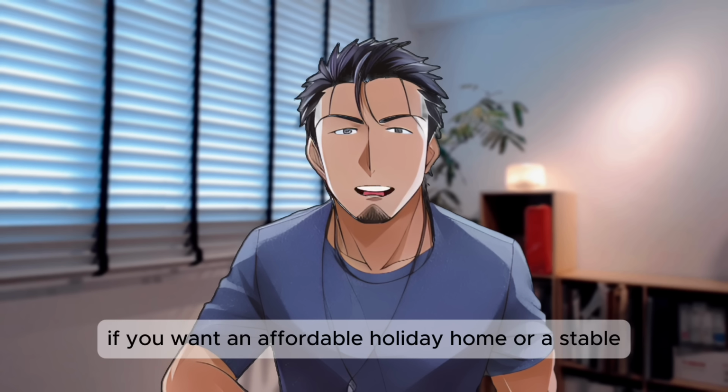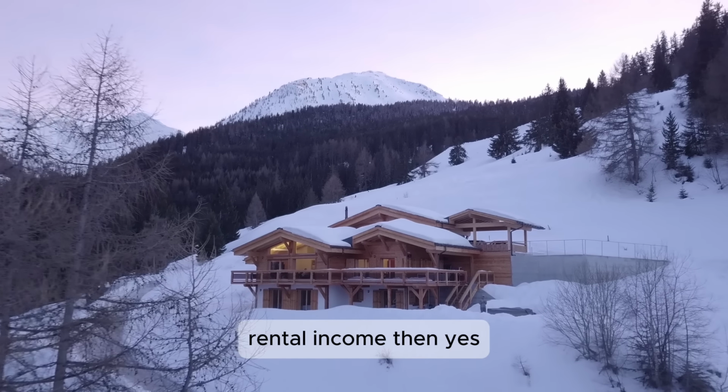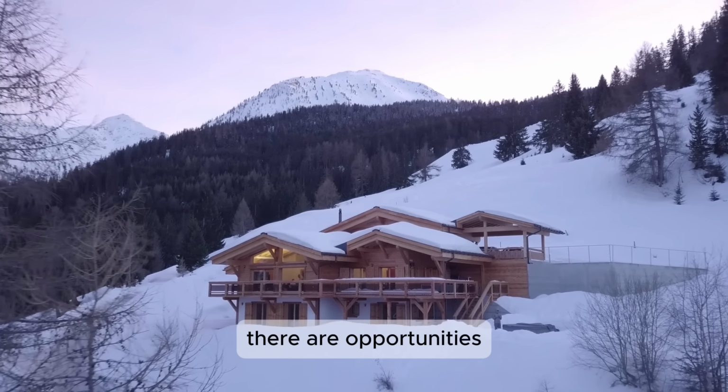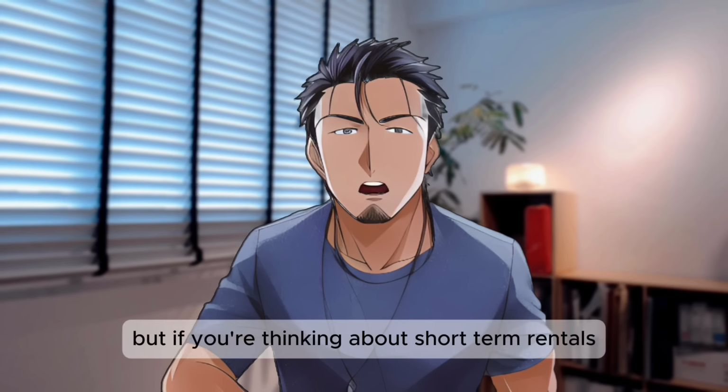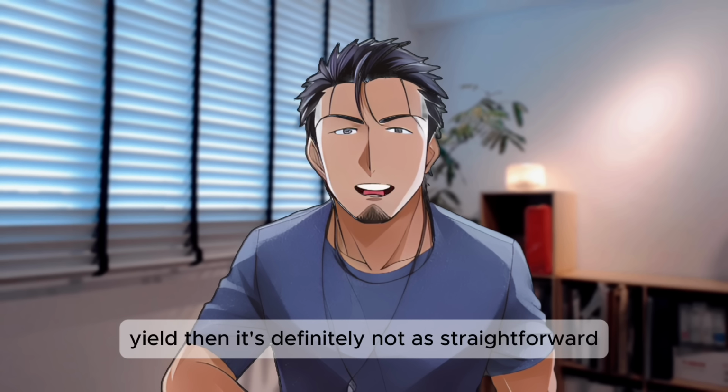In conclusion, is investing in Japanese property worth it? It depends on your goal. If you want an affordable holiday home or a stable rental income, then yes, there are opportunities. But if you're thinking about short-term rentals or getting a high rental yield, then it's definitely not as straightforward.